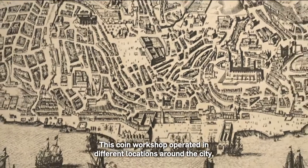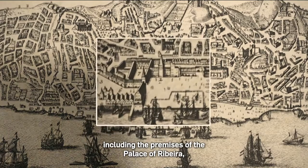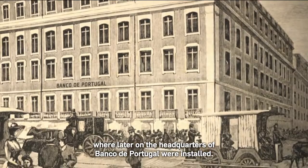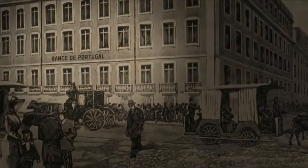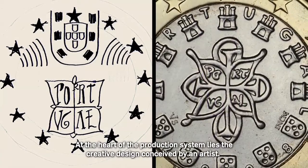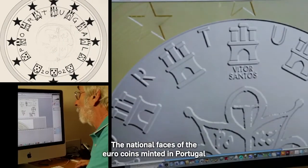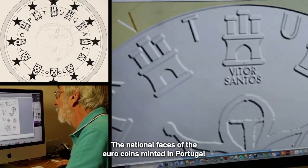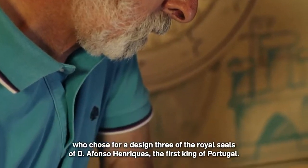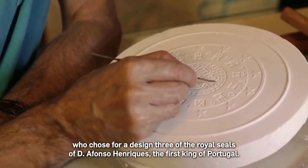This coin workshop operated in different locations around the city, including the premises of the Palace of Ribeira, where later on the headquarters of the Banco de Portugal were installed. At the heart of the production system lies the creative design conceived by an artist. The national faces of the euro coins minted in Portugal were designed by the sculptor Vítor Santos, who chose for a design 3 of the royal seals of Dom Afonso Henriques, the first king of Portugal.